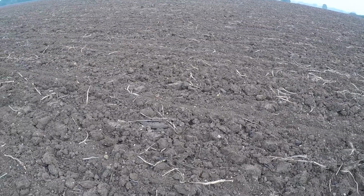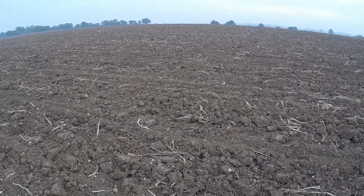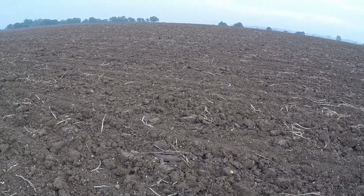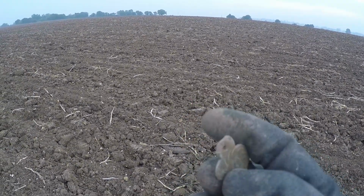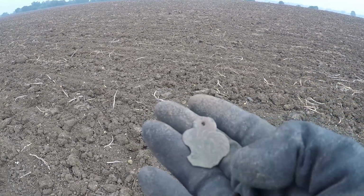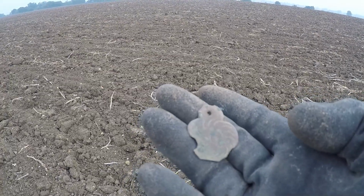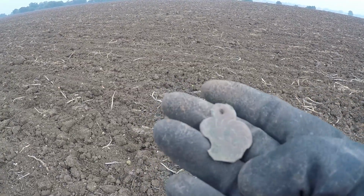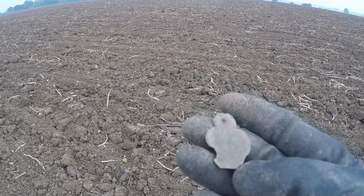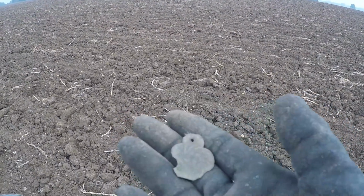Been up, dug loads of scrap, little bits of I don't know what, to be honest, but they're tiny bits. This is the best find so far. A little hole at the top and a pattern on there. I imagine it's off of some furniture or a keyhole cover. Oh, I don't know. No idea. There's nothing on the back. But that's the best find so far.